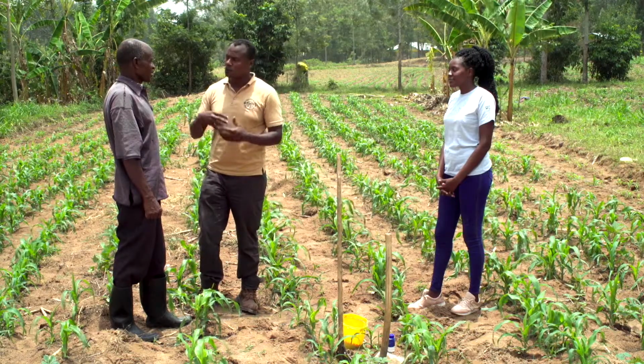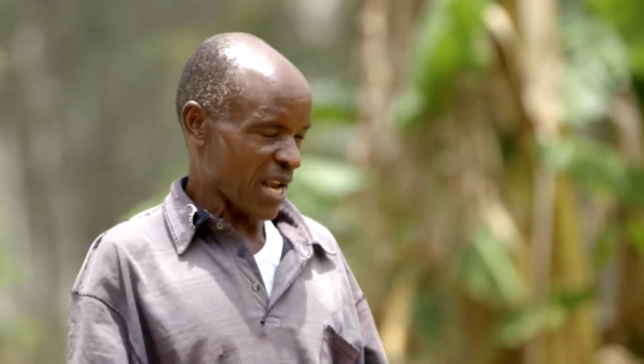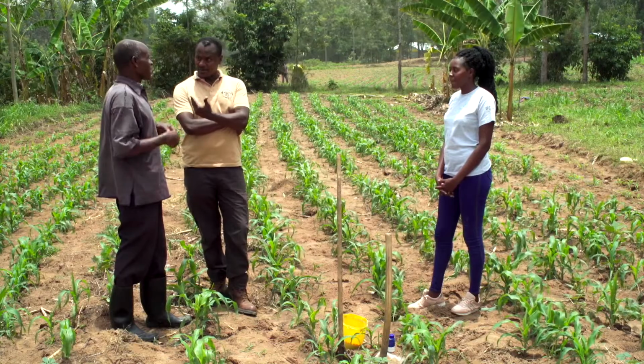Julius, what do farmers here do to control MLND? Here in my area, they uproot and they burn. Does the disease go? No, it still comes back. It comes back after the second season.